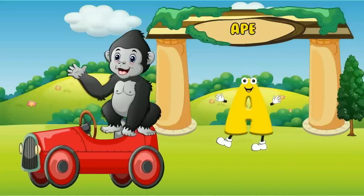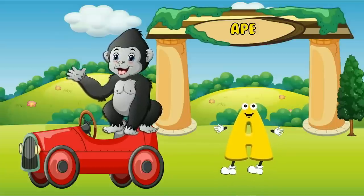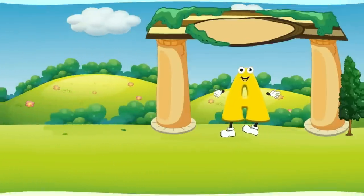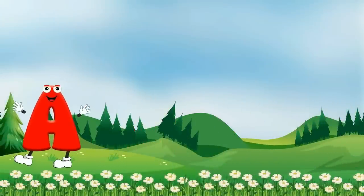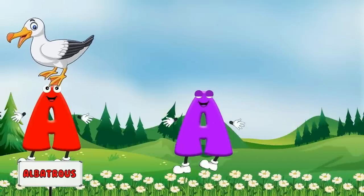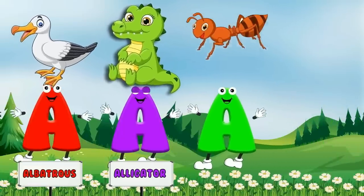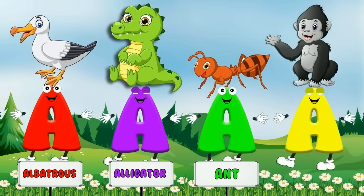Ape. Oh ho! That looks like monkey. The sound of ape is yay! Animals with the letter A with their sounds, and the animals are albatross, alligator, ant, ape.